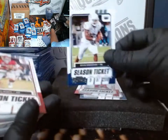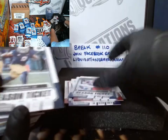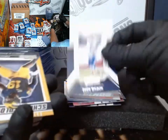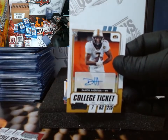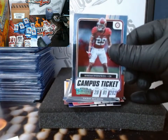Rogers, Rivers, Singletary, Hurts, White, Lockett. Ryan, Mixon, Jones, Smith, Gronkowski, Marshall, Najee Harris, Gainwell, Watson, Zach Wilson, Pay, and a Damon Hazelton. And a Minka Fitzpatrick campus ticket.